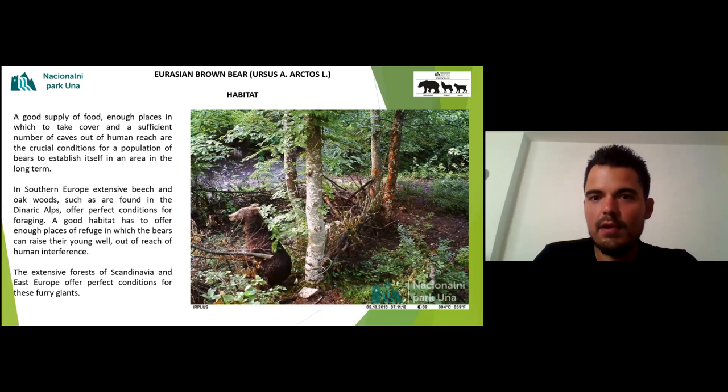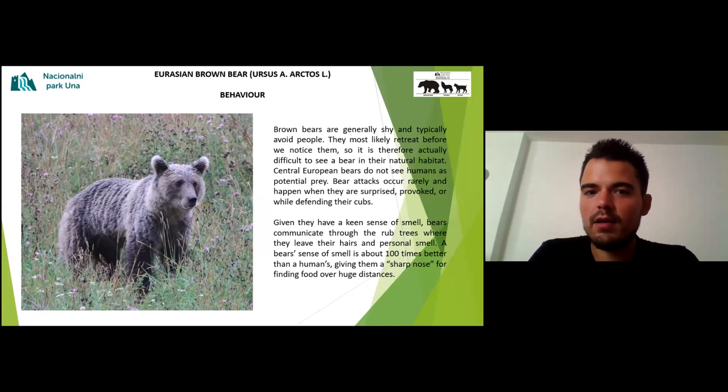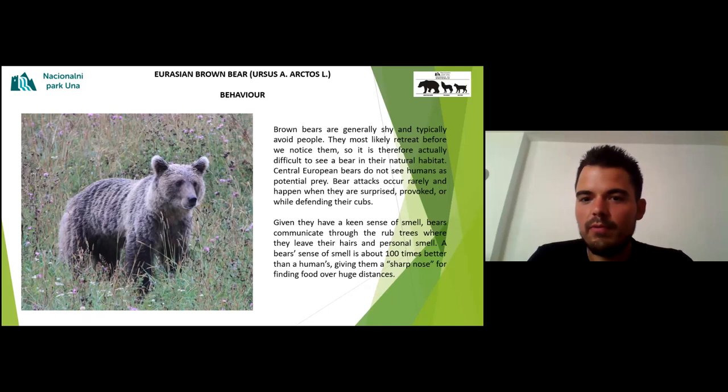Bears are generally shy and they typically avoid people. That is something you have to remember when you're going in the forest to take a hike or to just walk with your friends. Bears have really good hearing. They're going to hear you way before you notice the bear. So you should never run when you encounter a bear. Just back off slowly and the bear will go its own way.